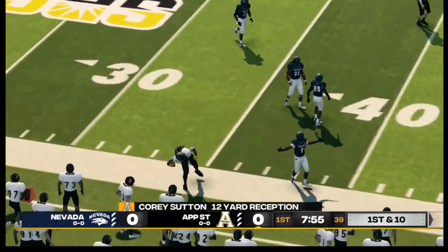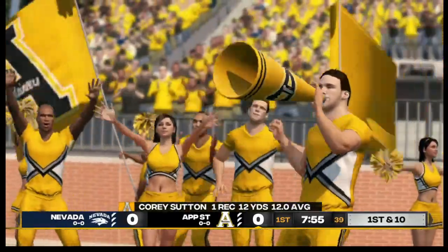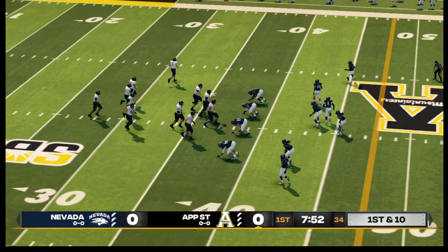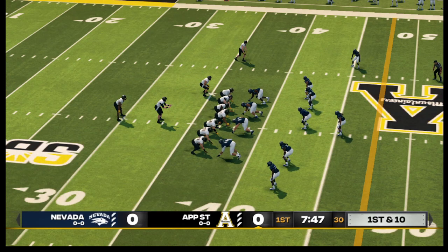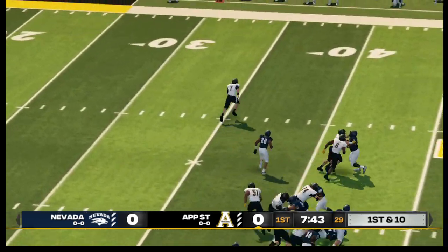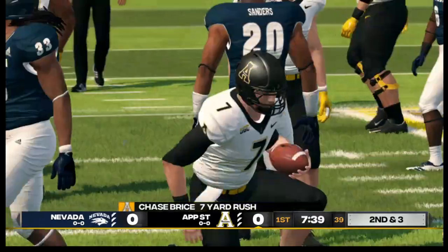Stays in bounds to make a nice catch. A good play fake that time. Here, the play action was key. It held the linebackers there by the fake by the running back, and the running back did a very nice job of carrying out his fake. First and 10. Ball on their own 37. He's on the run. Runs it left for a decent gain.